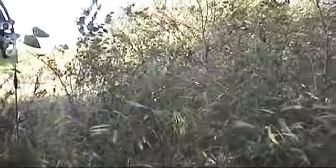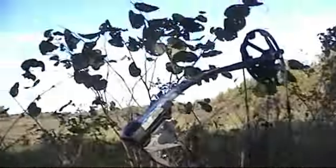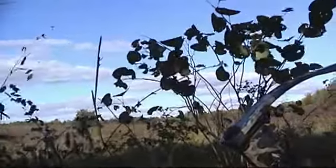So what I'm doing is I'm sitting on an open field. I'll show you here what I'm doing. First off, I got my shaggy suit on to help me a little bit, and my bow's now on a bow pod, to keep it up off the ground. But this is the area that I'm hunting. It's just a nice open field.